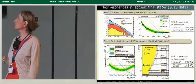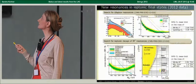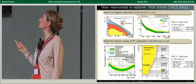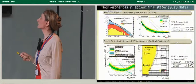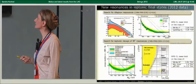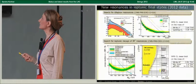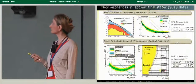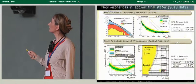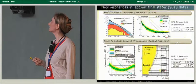We can also look for the leptonic final states. For example, in the dilepton final state, we look for the resonances and exclude the standard model like Z prime up to 2.6 TeV, and also superstring inspired Z prime up to a similar scale. We also look for the W prime resonances in the lepton plus neutrino final state, where we again exclude the standard model like W prime up to 3 TeV.